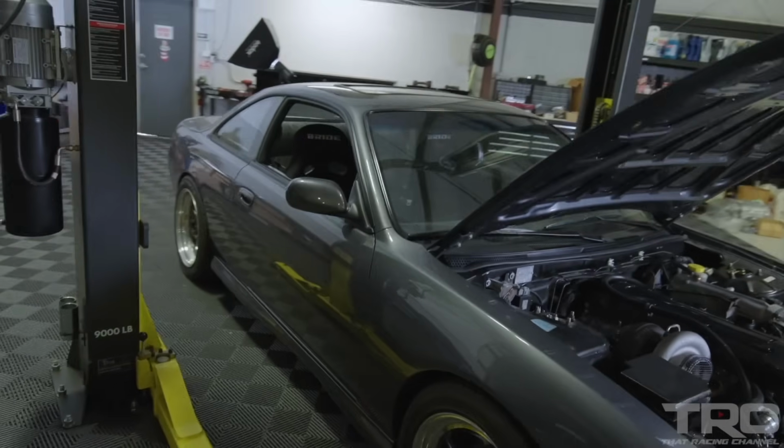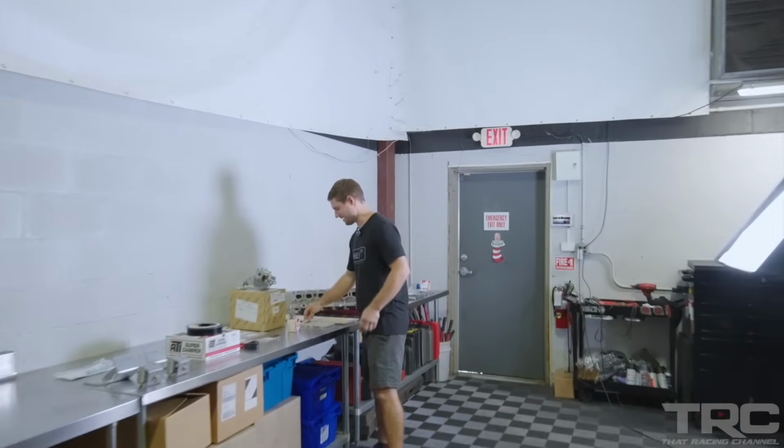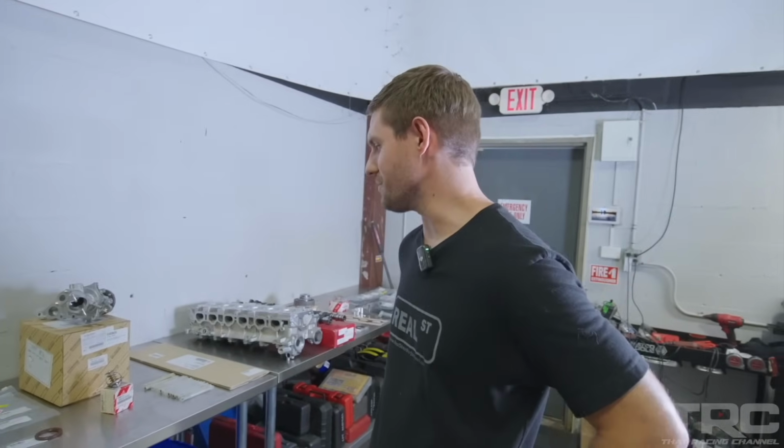240's looking good. We got it about ready to go on the lift. Brian, my man. What's going on, Javier? What's going on, dude? Great to see you, brother. Good to see you. Back for some more fun for another project. Yep, it's been a couple of years, but we're ready for another project.